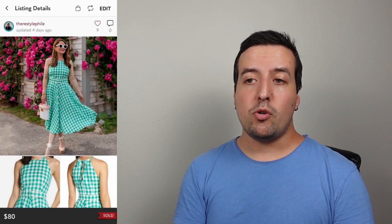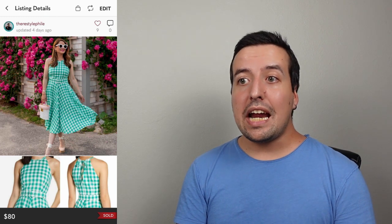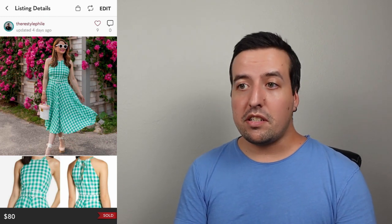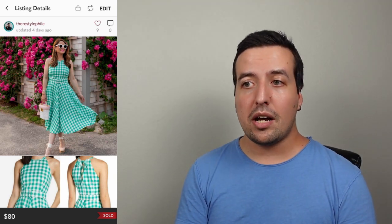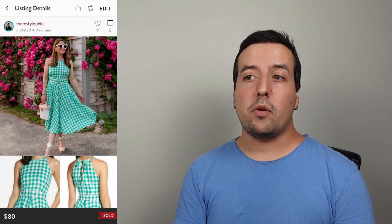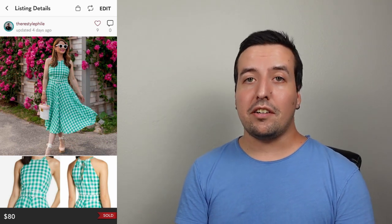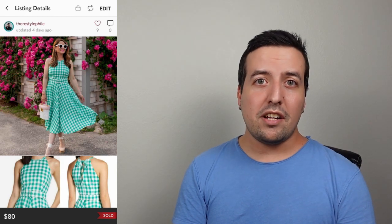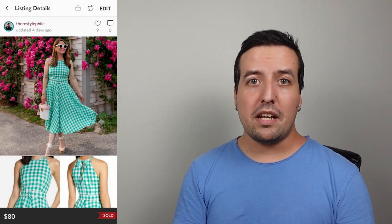The next sale was an Eliza J green and white gingham midi belted dress size 8. It sold for $80, which was an offer. After Poshmark's fees, I received $64. I paid $7.50 for this at a charity shop in South Texas, so my total profit was $56.50.